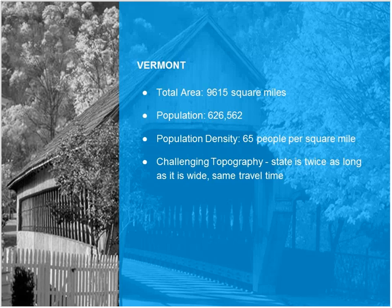And Vermont is challenging in terms of its topography. It's a state that is twice as long as it is wide, but because it's very mountainous, it takes the same amount of time to travel across the state as it does up and down the state.